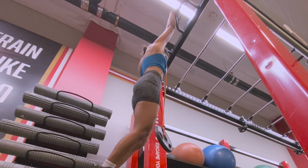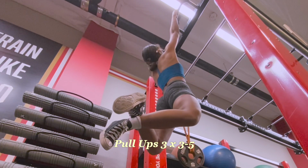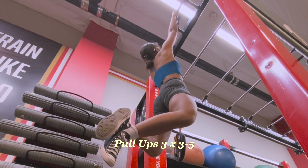The way that full body workouts are structured in this program is a lower body move is followed directly by an upper body move and switching between the two. So after completing the B-stance hip thrust, I went straight into pull-ups.